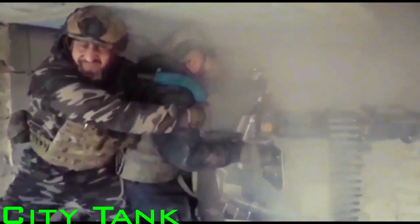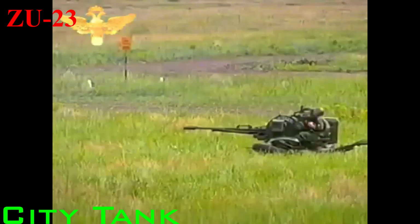Here is the most insane weapon in the current conflict. Forget about DShK bipod version, this gun is much bigger. Today on City Tank channel, portable 23mm autocannon, which has no name. It was cannibalized from ZU-23 anti-aircraft weapon.